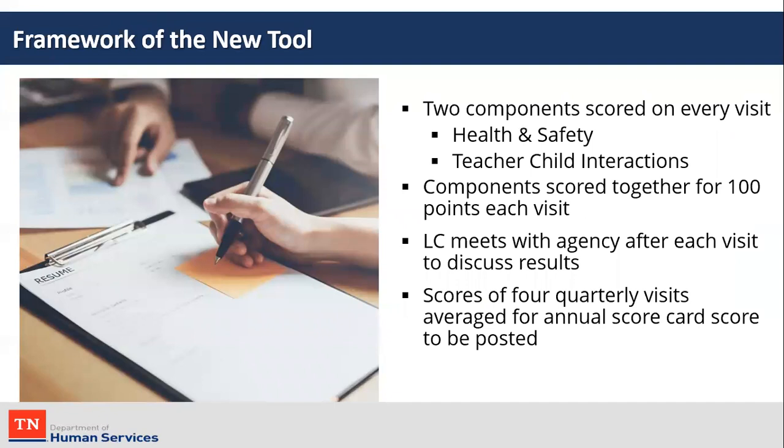Each time that the licensing consultant comes to visit, they will be looking at 2 components to score. The first being health and safety component, and the second being a teacher-child interactions component. The scores of each of those components will be brought together for a total of 100 points each visit.